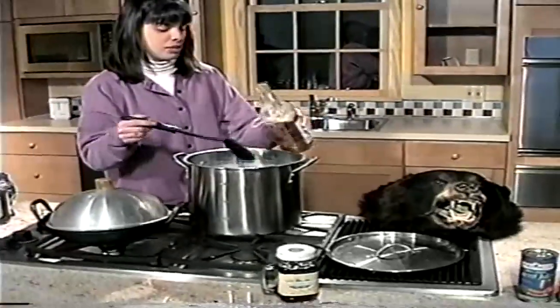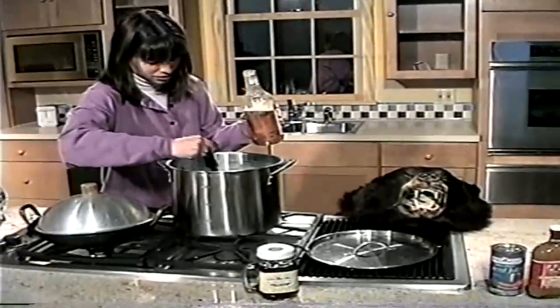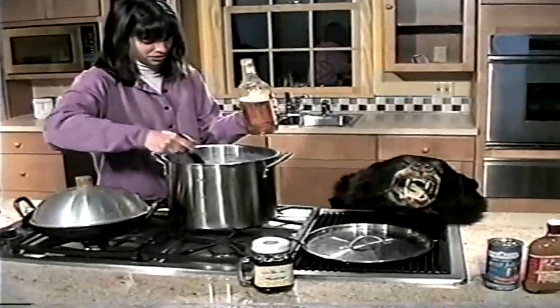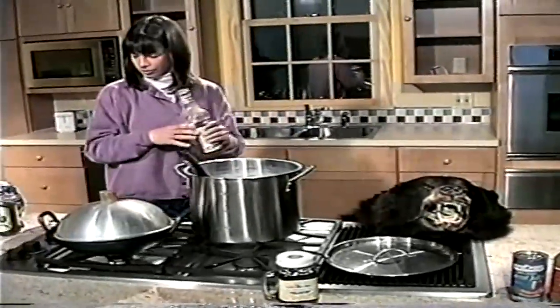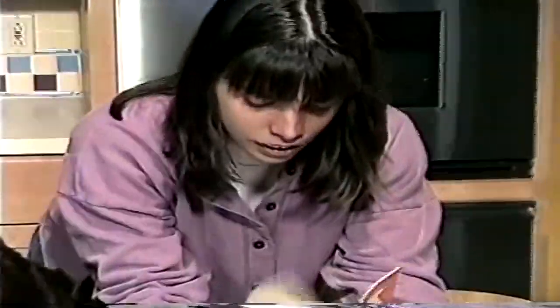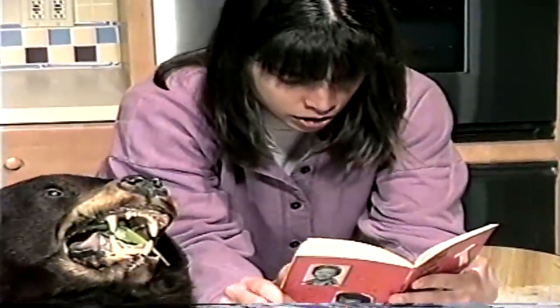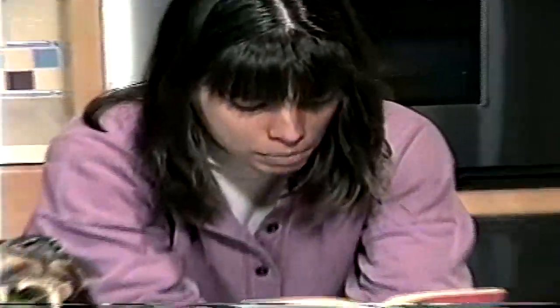I think we're supposed to put in more of this than water. What do you think? Well, I don't know. Where's the recipe? I called it a menu earlier, but I meant to say a recipe. Bears get confused like that. Hey, I'm still eating these green leaves. Where's the recipe? On page 28. Beak soup. Okay.